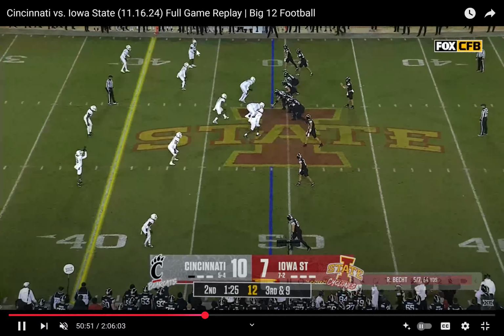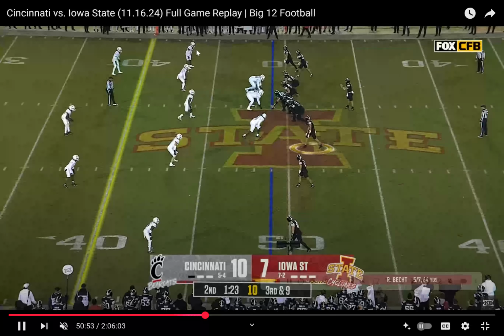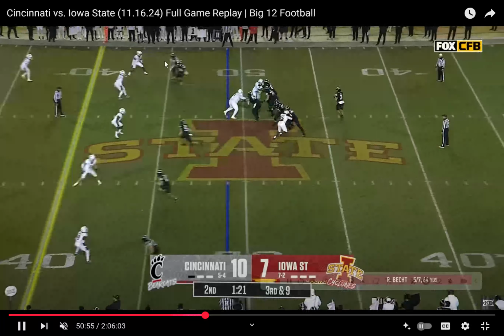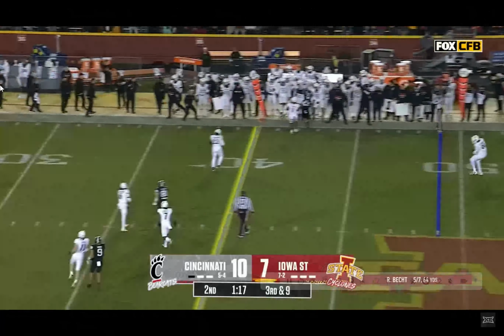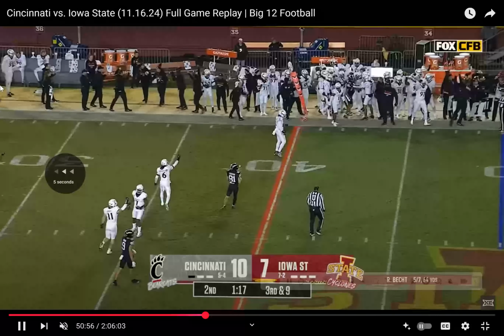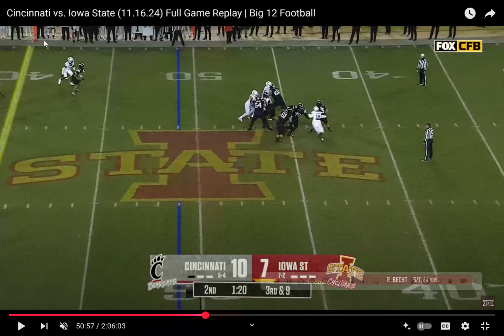Backing off. Before he was up kind of tight. Now he's backed off, so he's showing some different coverages. There he goes, he jumps out again. See, he saw that play just a second ago. Now, he gets no stats for that, right? But his grade would be good.